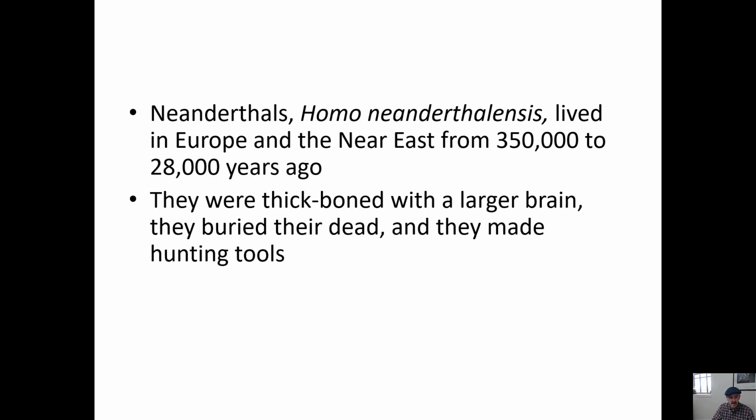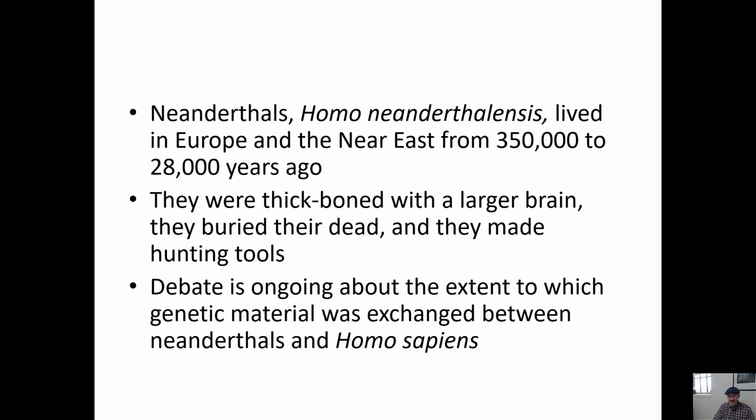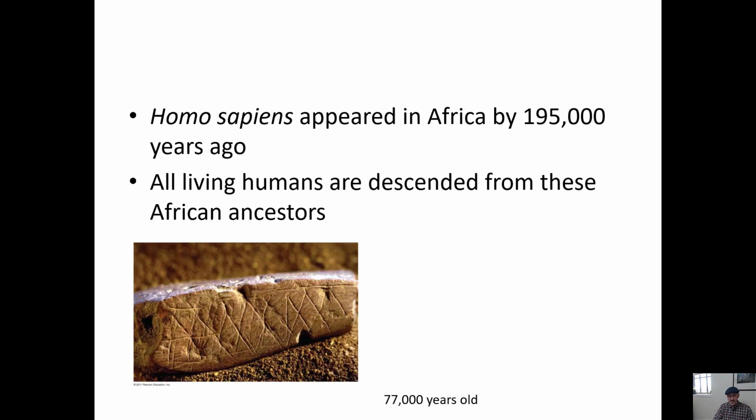It's just that their brain size was bigger. They buried their dead. They made hunting tools. They had a fairly complex society. And we now know that they had some babies with Homo sapiens. So there was hybridization going on between the two species, which is pretty interesting. Now, our species appears in Africa around 195,000 years ago, so not that long ago at all. All living humans are descended from African ancestors that showed up around 195,000 years ago or so.